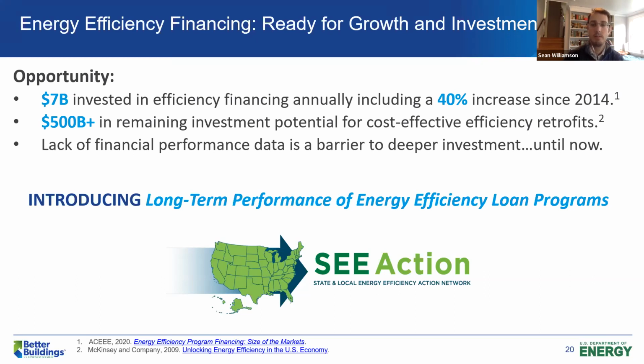We need to scale up our investment rate quickly, and we need to do it with the help of the entire investment community, including large banks, pension funds, credit unions, and other financial institutions. Since specialized energy efficiency lending emerged over the past decade or so, we've heard from many financial institutions that they're interested in lending more within the efficiency space, but they're not quite ready. They need more evidence that energy efficiency loans perform and compete with other available investment opportunities. The forthcoming C-Action study, Long-Term Performance of Energy Efficiency Loan Programs, provides the evidence financial institutions have been asking for.